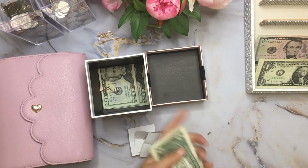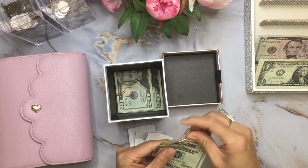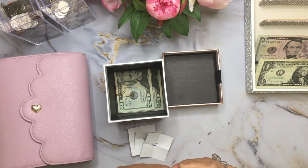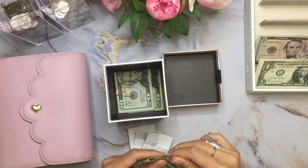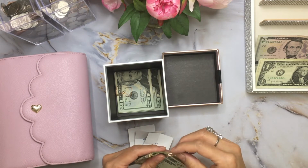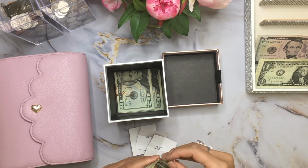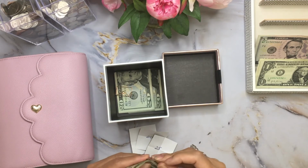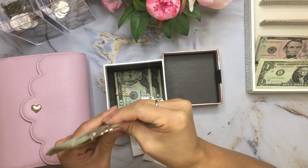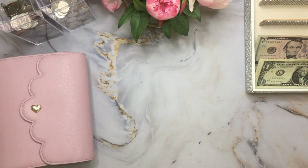All right, so with this 65, I will go ahead. Oops, excuse me. Sorry about that. It's kind of thick, so it's hard to make this work. Oh, Lord. All right. So, let me see. You know what? I gotta make this work. There we go. All right. So I'm just gonna go ahead and put this $65 in here. All right. And put this aside.